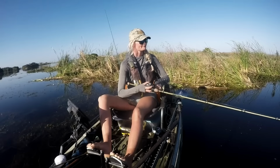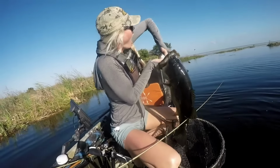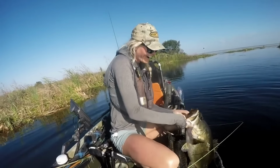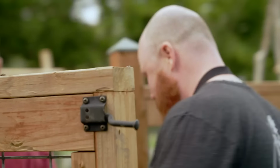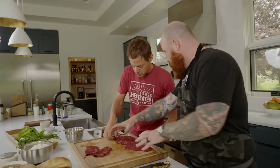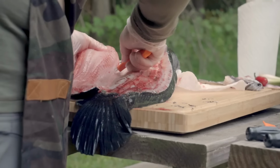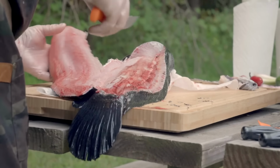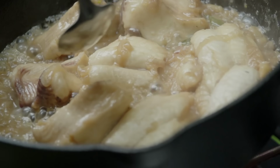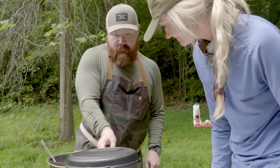As a professional bass angler, she understands why predatory snakeheads, which share habitat with largemouths, are so controversial. Joining her is none other than the GM of MeatEater's culinary department, Kevin Gillespie. While he's pretty far from being a professional angler, he has a lifetime of knowledge about handling and cooking fish. One of our targets he serves regularly at one of his restaurants. The other he's never seen in person.